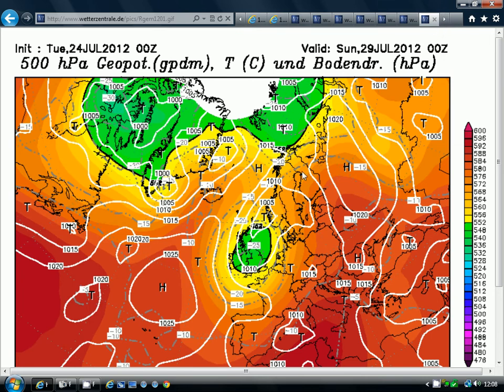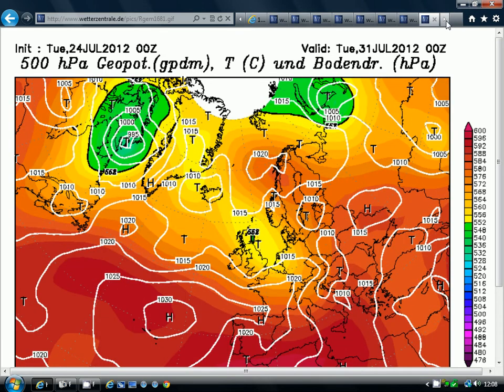Looking at the GEM finally, Canadian model, and low pressure is in a similar situation on Sunday 29th. It's off the east coast of Scotland. We're digging down the jet stream, we're bringing in a northerly wind, so it's cooler and it's showery across the country. And as we go out to a week's time, low pressure again is still in control here. The jet stream is digging southwards, but it's got to be quite a wet feature actually.